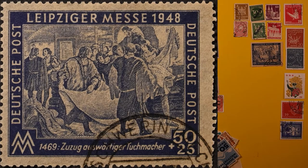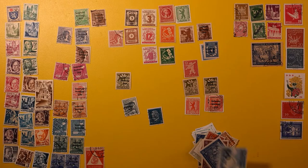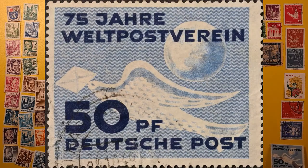So that's a 50 plus 25. This one now, I have never seen. I'm going to put it here. I believe it's going to be Soviet zone. And I am going to pause to take a look because I'm very interested in it.